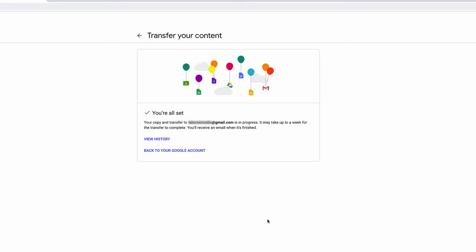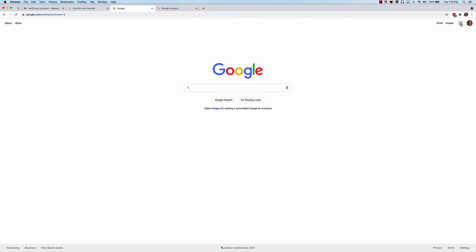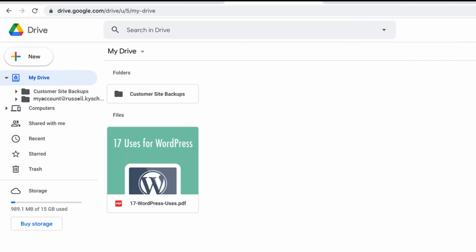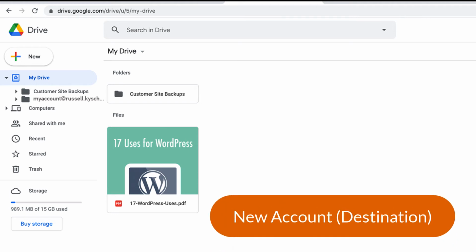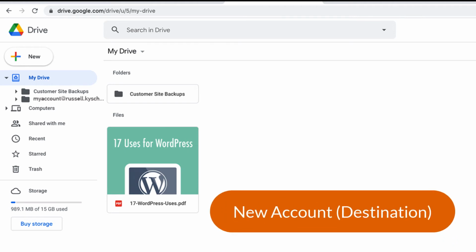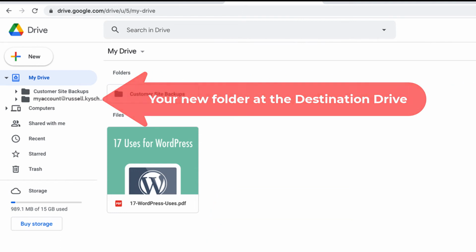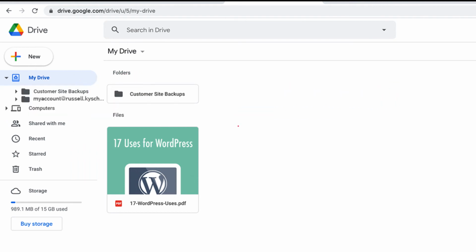This is going to copy all of the drive files that you owned or had editing rights to. Once they're in your new account, they are no longer currently shared with anyone else. It's important to note too that these are all copies from your source account. Your originals are still there and you can access them until your account is removed later by the IT department. When everything is finished getting moved over, you'll find your files in the drive of your new account in a folder named with your Russell County Schools email address.